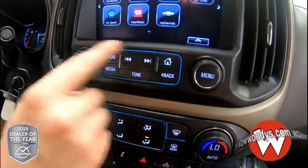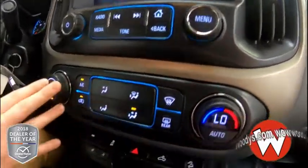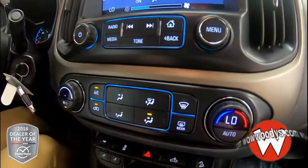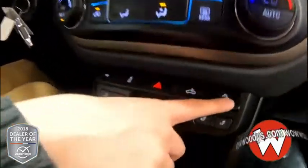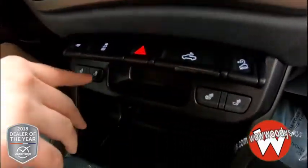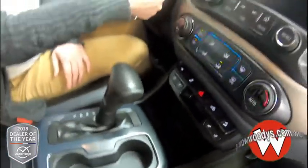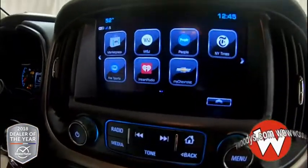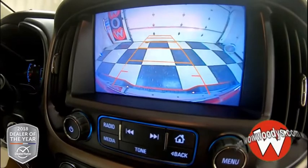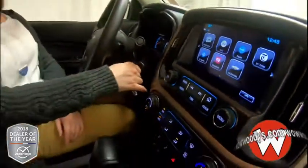And you have your radio options below that, climate controls, and you have that LCD display to show your fan and your temperature. And below that you have your hill descent, bed light, traction control, and then your heated buttons right there. When your vehicle is on and in reverse, you also have a backup camera so you can see clearly behind your vehicle, line up a trailer, all of that stuff.